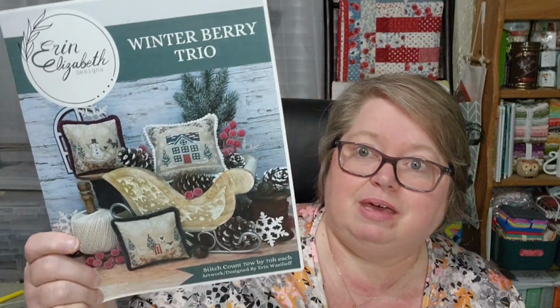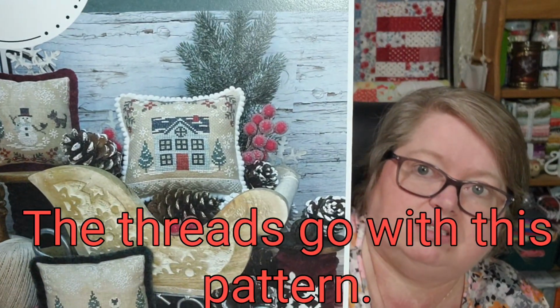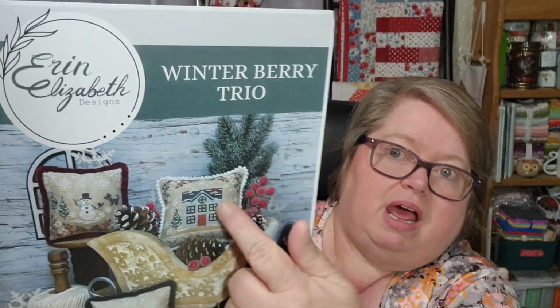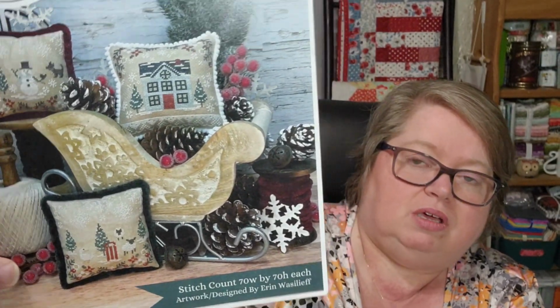But I got this. It's called Winterberry Trio. Y'all look at that. Aren't those the cutest? Look at that house. It's so pretty. I love Christmas. It's my favorite time of year. I think I got those threads for another, I don't remember what it was for. I don't remember, but I'll find it, and maybe I'll include that in an update. But if I don't, that's okay.